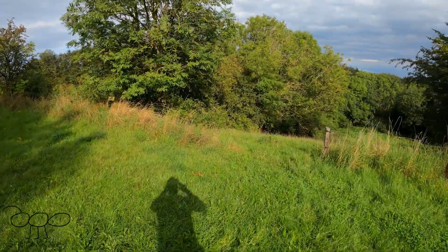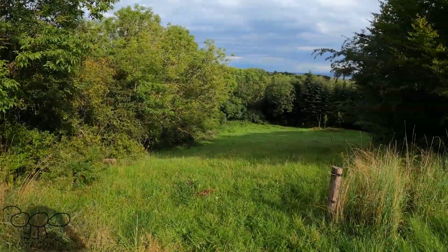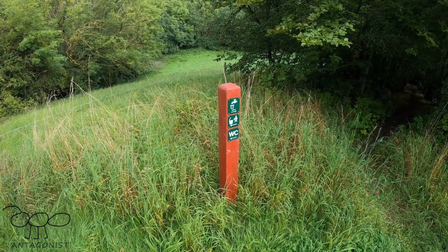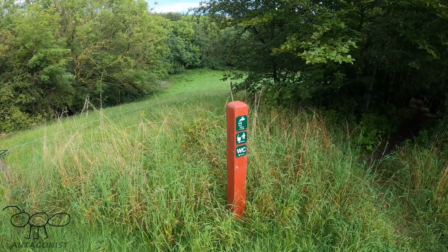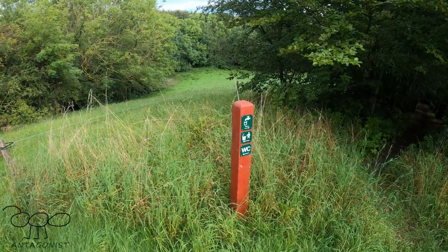So the wind's got up a lot. I don't know if you can hear me. I've got the windshield on the camera. Here's a post that shows you the water is 300 metres away. There's a WC just up the road, which is an earth toilet. It's all beautifully clean, and they've got hand sanitizer and toilet paper.